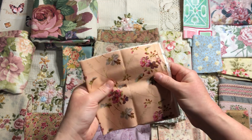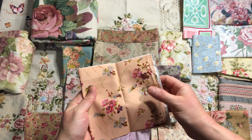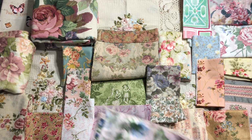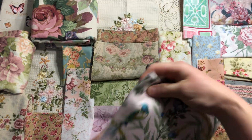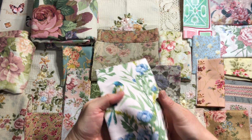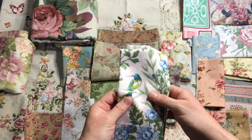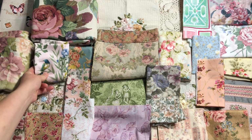Another nice little morsel. The pink blooms are quite bright, but the blues are a bit more muted, so I think that will still be okay. And then I see some more friends, the birds. Aren't they beautiful? Are they like hummingbirds, I think? This piece of fabric, someone has obviously put a hem around it, or sort of edging around it to stop it fraying or whatever. But I think that's really sweet.